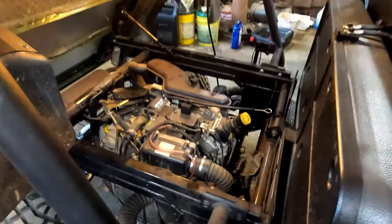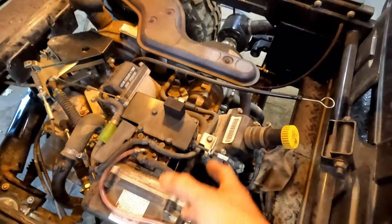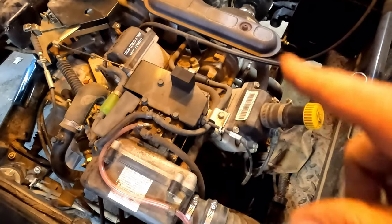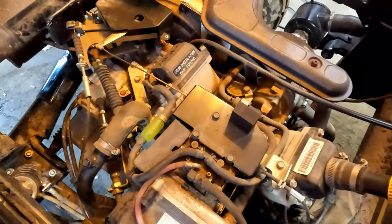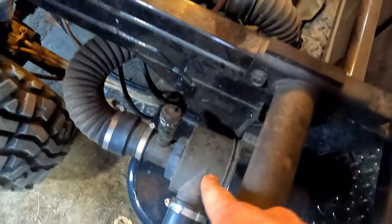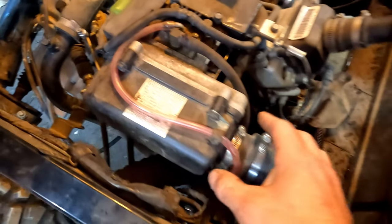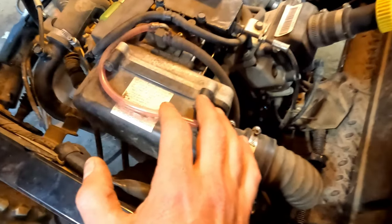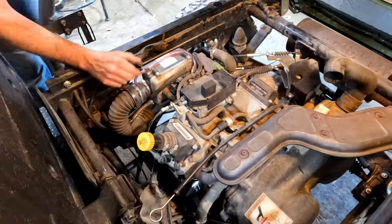Alrighty, so here we have the business end of the Mule. Now I was thinking all these Mules came with a 3-cylinder engine, but this is actually a V-twin. I'm not sure of the size. I think these are a 620V. Oh, it says right there, yep, 620V twin in these 3010s. Anyway, here's our air intake, where the air filter would be. So I'm gonna work on taking this apart, and we will see how dirty our carburetor is.